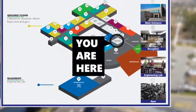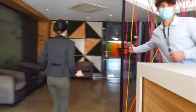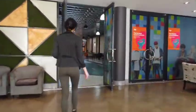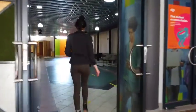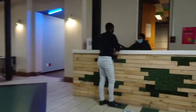If we walk past the reception area, we move into the atrium, where students have ample space to work from in between classes. To the right, we have the study kit section, where you will collect your student kit at the start of your academic journey.